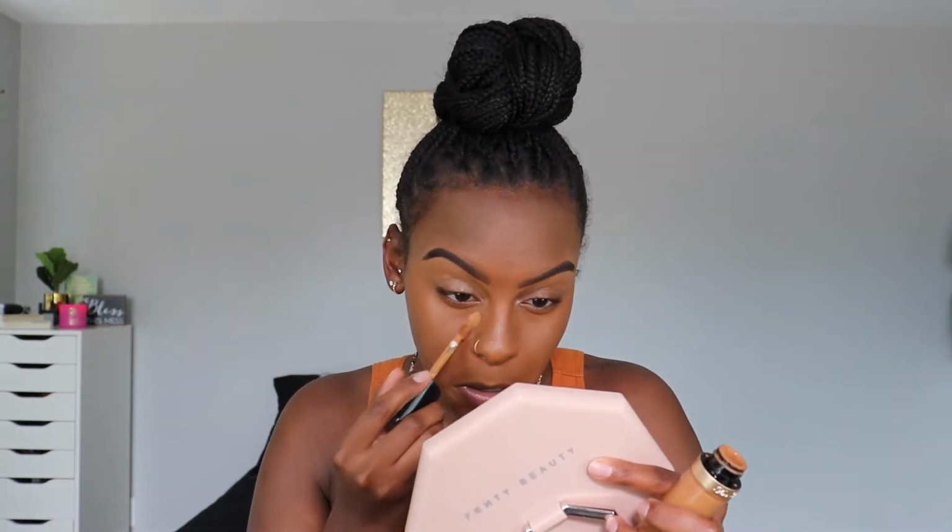Now I'm gonna take my Born This Way Too Faced concealer in the shade Chestnut and just apply that onto my face. I'm just gonna use my Dose of Colors beauty blender and blend that out.